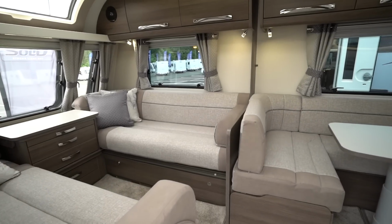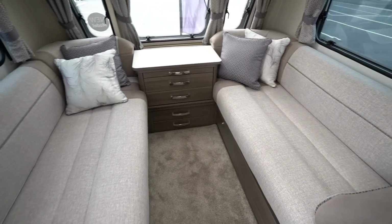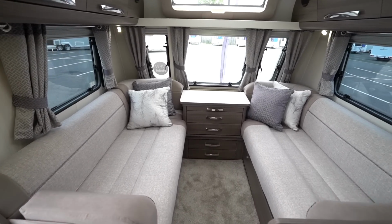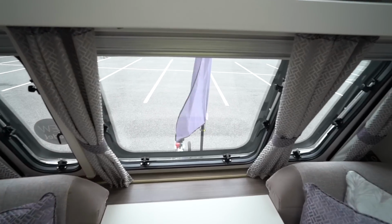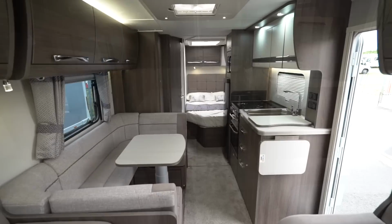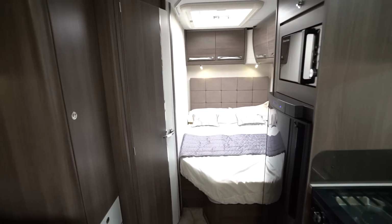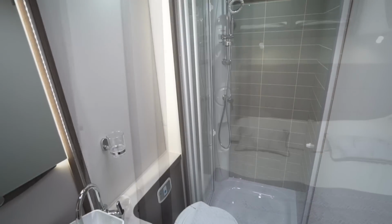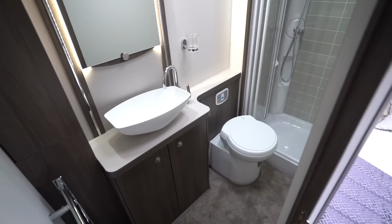Now the reason I chose the Aruba over the Barracuda is because this is the one that I would choose, and it's my video. Alright, but although I am filming it for you. So we'll take a look at the layout. As you can see, the large lounge at the front, then you have another centre dinette, kitchen, and then a bed at the rear. And next to the rear bed is a rather deluxe washroom.